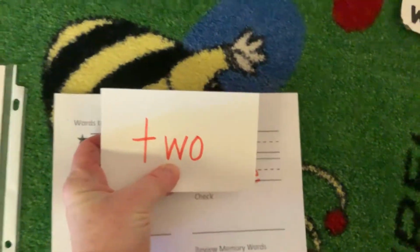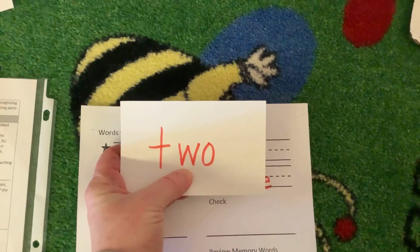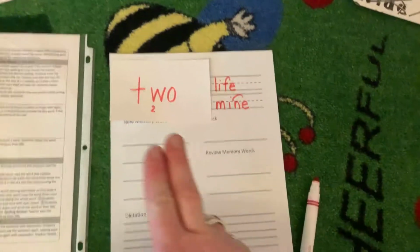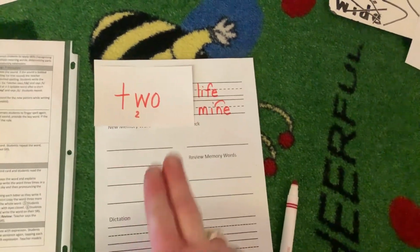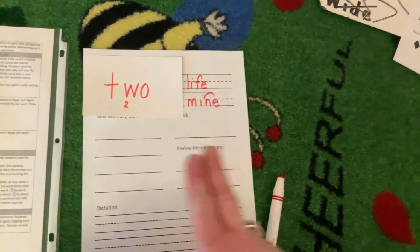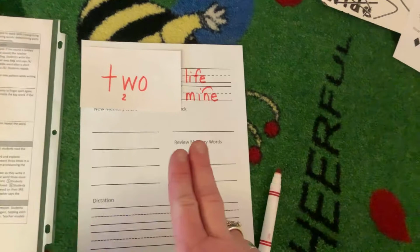All right, we don't have a brand new memory word today. Ooh, I'm hiding the clue. Do you remember what this word is? T-W-O says it's a number word, two, right? Let's skywrite. Here we go. T-W-O says two. T-W-O says two.